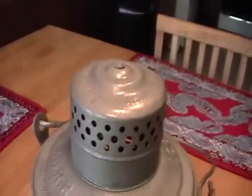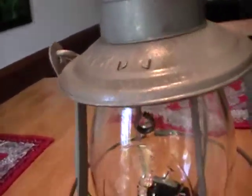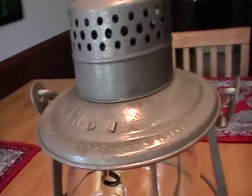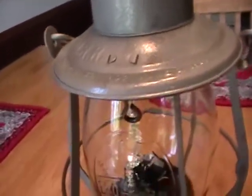Now, when we got this lantern, it was one of the worst lanterns that we'd ever purchased. It was rusted beyond belief. It really was. If we hadn't got it, it probably would have ended up in a pile of scrap metal in a couple of years. But you can see it's marked BNRR.